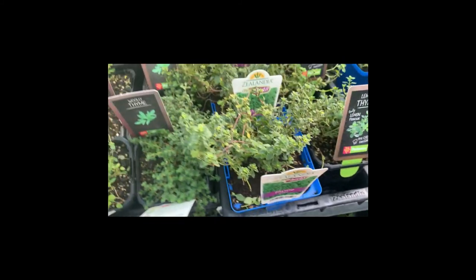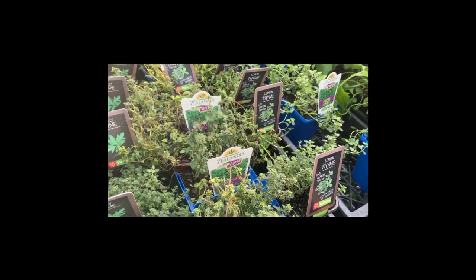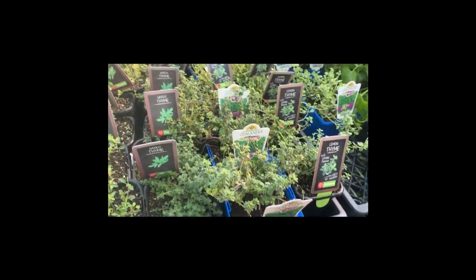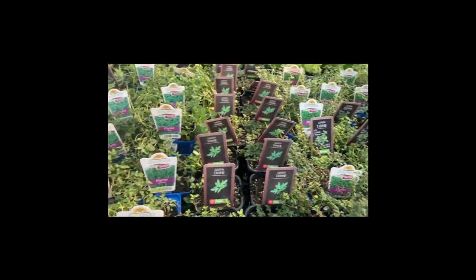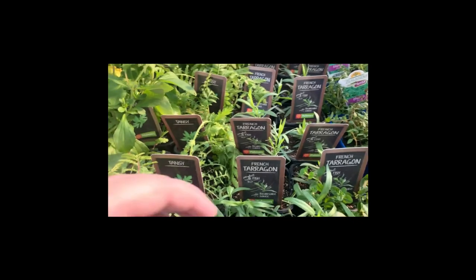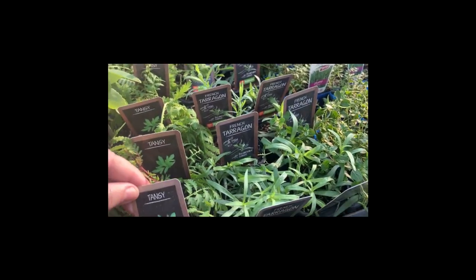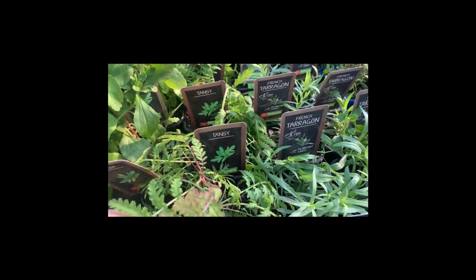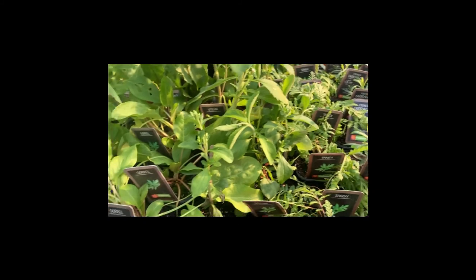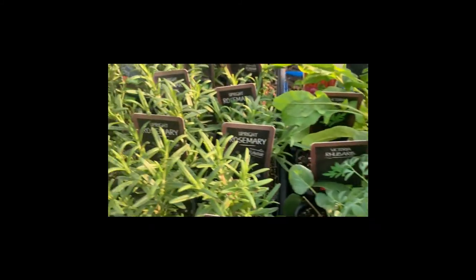Pocket thyme. There's lots of different thymes though, isn't there? Lemon. There's pizza thyme, lemon thyme. There's variegated. We've got this. Got that one. Tansy. Common thyme, golden thyme, woolly thyme. I've never heard of tansy before. Heard of woolly thyme. Is it woolly? Sorrel. Sage. I don't have sage. I've got rosemary.